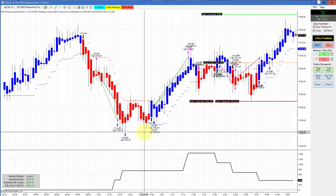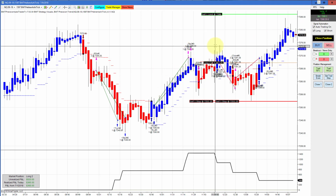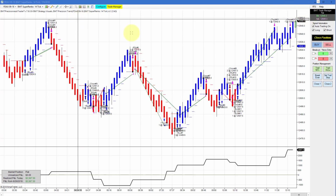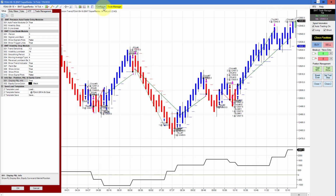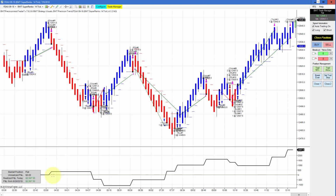The market looks to the upside into the close. Hopefully it'll rally into the close. It kind of looks that way looking at my other charts, but this is what the Autotrader looks like when it's trading live. Okay, next up is the DAX on a Super Renko 14 tick, and this DAX is with a higher goal, which I keep fiddling around with. In any case, this one did 25.87 for the day, a mixed bag of trades here. The DAX has always been really good for the Autotrader.